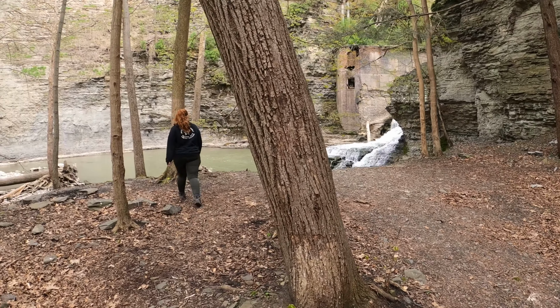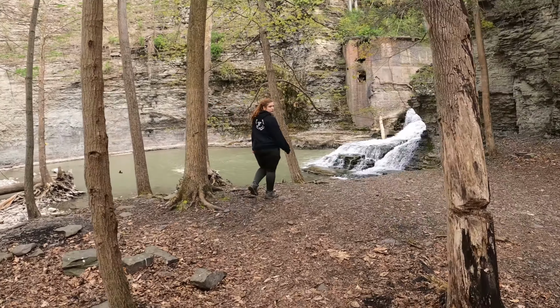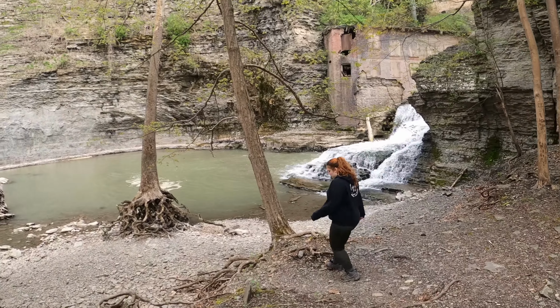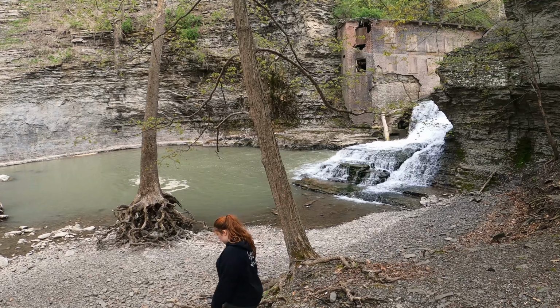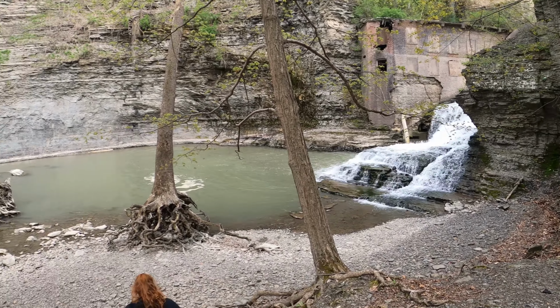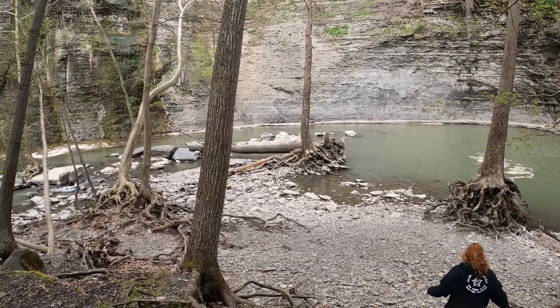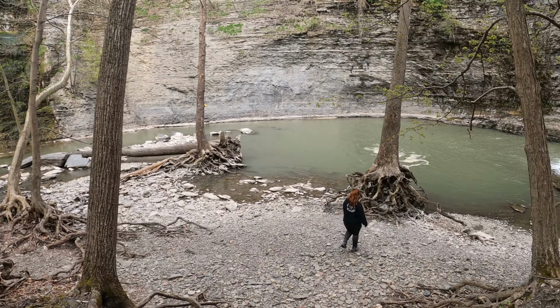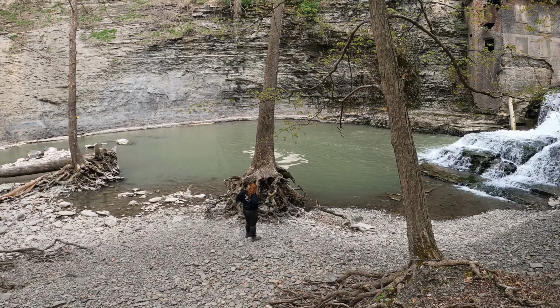Oh, we found it. Man, there are a lot of bugs down here. That's cool. Gonna have to figure out where to set up shop for my camera though. It's a really neat canyon though. And that water is so grayish green.